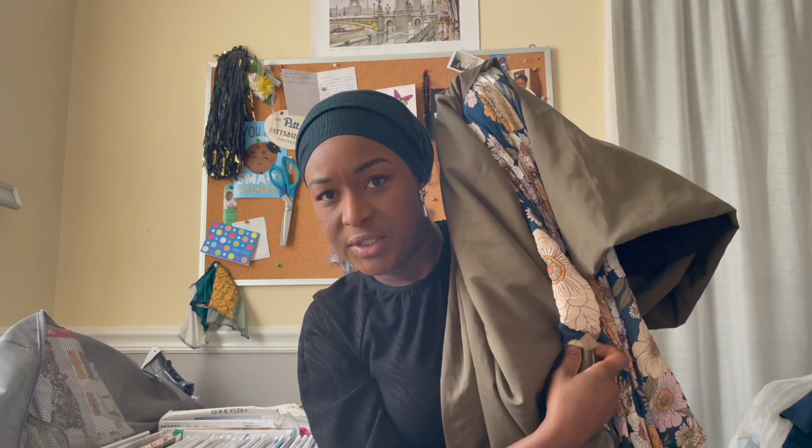So I think that would be something that I can prioritize, but I love this color, and it will go with so many. Like, imagine I'm wearing this dress and then I throw this on over. Do you see the colors? I mean, I'm just developing a color story here.